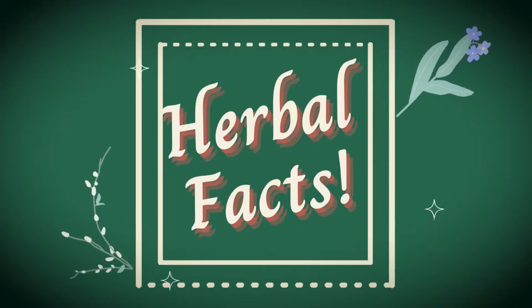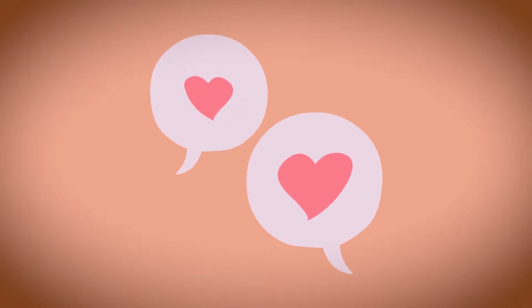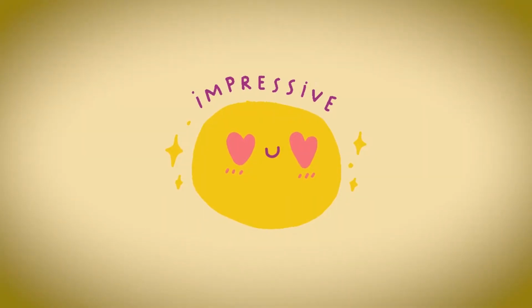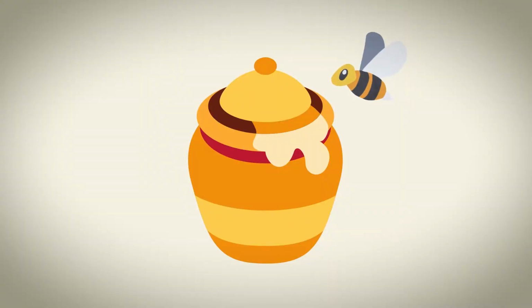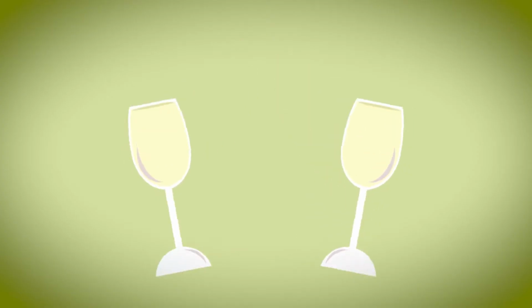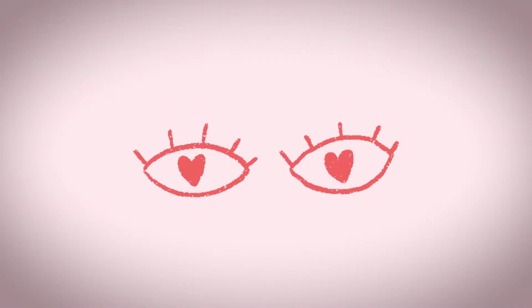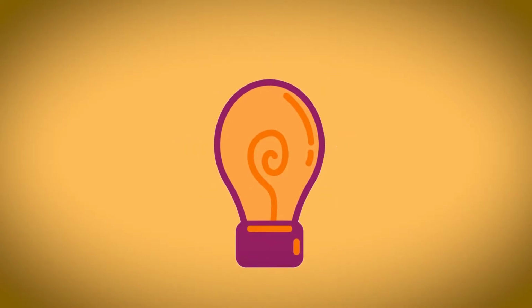Herbal facts. Jasmine is associated with sensuality and spirituality. It's often used in love spells, divination, and beauty. Honey relates to deep connections, enduring love, and prosperity. There's a reason why the sweetest part of a relationship is called the honeymoon phase. Lavender attracts interest from others while simultaneously sharpening the wits of the user.